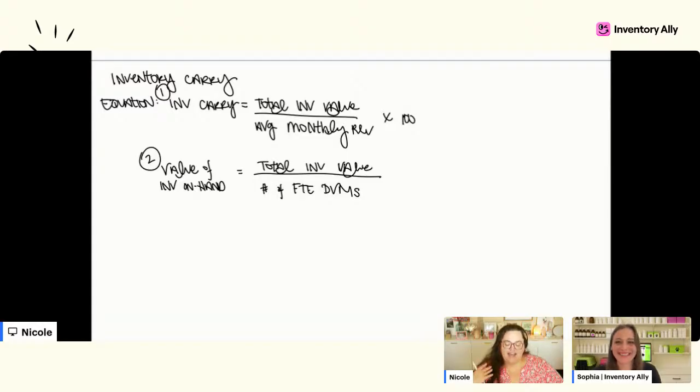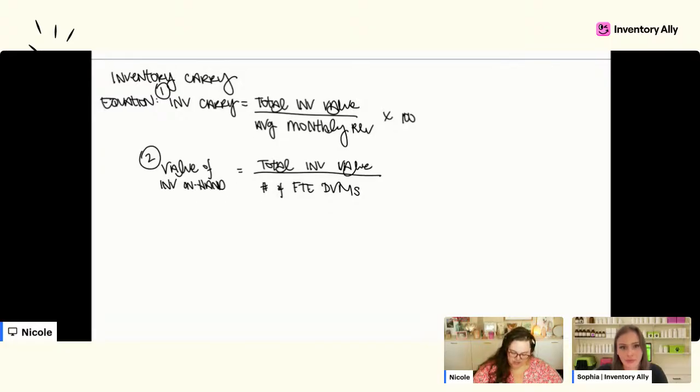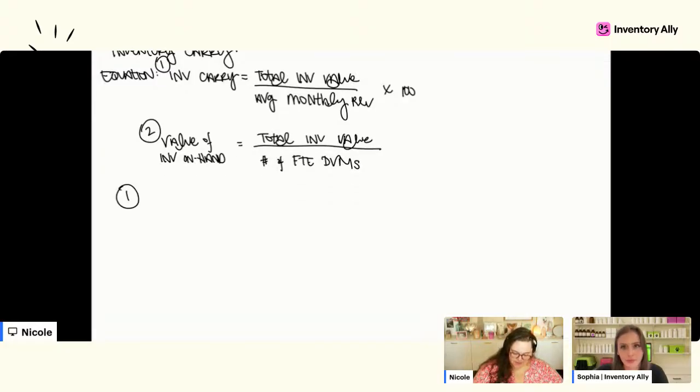Okay. So for our inventory carry, remember we are looking at the relationship between how much inventory we want on hand and our revenue. So if we look at number 1, our carry is going to be our total inventory value divided by our average monthly revenue, multiplied by 100.